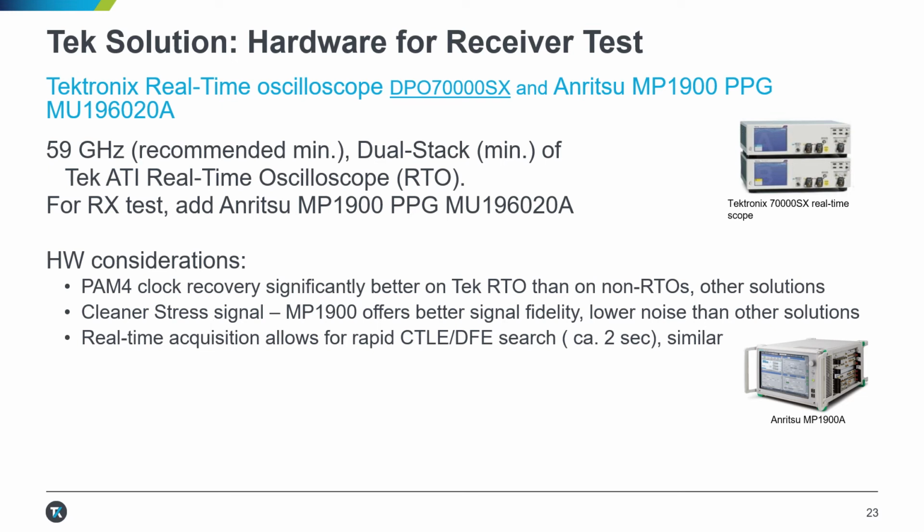There are several issues besides just noise in the transmitter generator, and we found the Anritsu MP1900 to be the right tool for that. The calibration process then requires connecting, possibly through a channel, to the oscilloscope and running some calibration tests, adjusting the generator to proper amounts of jitter, proper amount of eye closure, etc., and establishing the right signal.